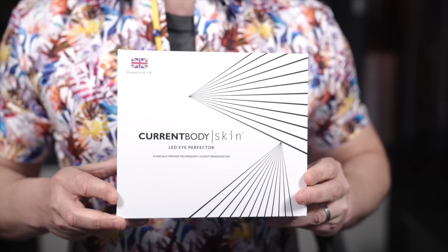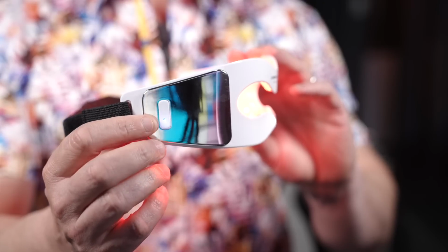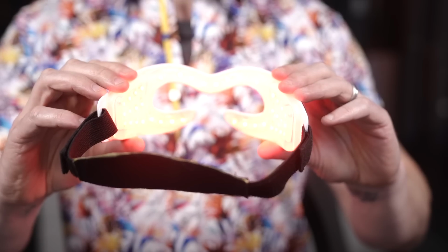Okay, so first up, we've got the CurrentBody Skin LED Eye Perfector. Now, this has the same technology that the LED mask has, but these LED lights are arranged in a more targeted way, directly for the eyes. And this is in response to customers asking CurrentBody to create a product that is targeted for crow's feet and just general eye problems. Now, it has 4 powerful LED wavelengths, and it's targeted towards crow's feet, eye bags, dark circles, 11 lines, brow furrows, you know, those gorgeous things. It's pain-free and it's also hands-free.